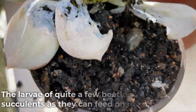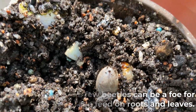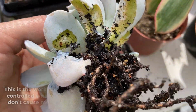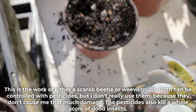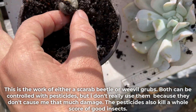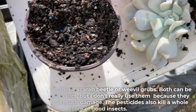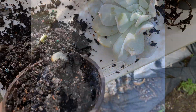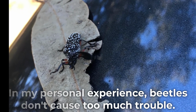The larvae of quite a few beetles can be a foe for succulents as they can feed on roots and leaves. This is the work of either a scarab beetle or weevil grubs. Both can be controlled with pesticides, but I don't really use them because they don't cause me that much damage. The pesticides also kill a whole score of good insects. In my personal experience, beetles don't cause too much trouble.